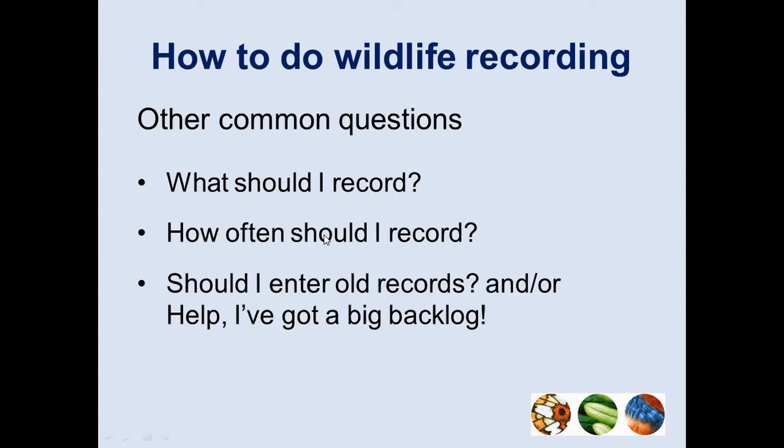How often should I record? It depends on how much time you have on your hands and what you're willing to do. But for repeat surveys, say, for example, you're looking at birds in your garden, we would say if you did that daily, it would become overwhelming for you and for us in terms of data. So monthly is normally the most frequent, we would say, for things like that. But if you're ever unsure, you can get in touch and ask us for different species groups.